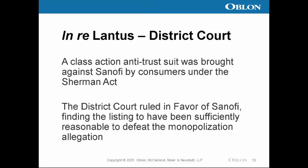And Sanofi alleged two things in response to this. First and foremost, that their interpretation of the listing requirement was such that the injector pen patent, even if it didn't contain any claims directed to the active pharmaceutical ingredient, was still properly listed in the Orange Book. And they argued that even if they were incorrect about this interpretation, their interpretation was still sufficiently reasonable to defeat an allegation of monopolization and untoward business practices.